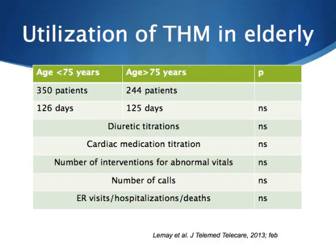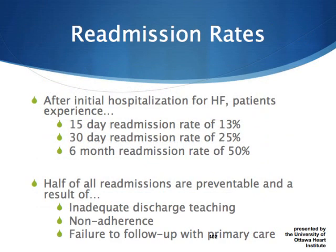Well, we use home monitoring because of this. Our biggest goal is to decrease readmission in heart failure, and we know that the 30-day readmission rate for heart failure is 25%, and that's here at the TOH and across the board. And we know that a big problem with readmission is the lack of standardized care in the transition back to home.